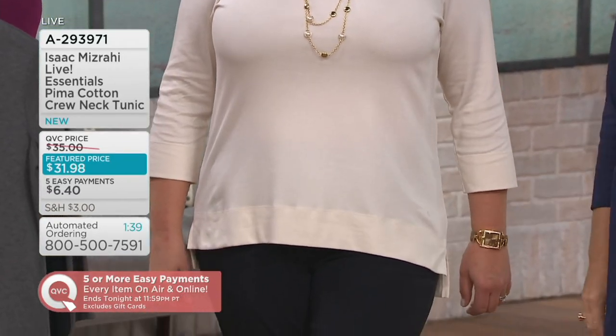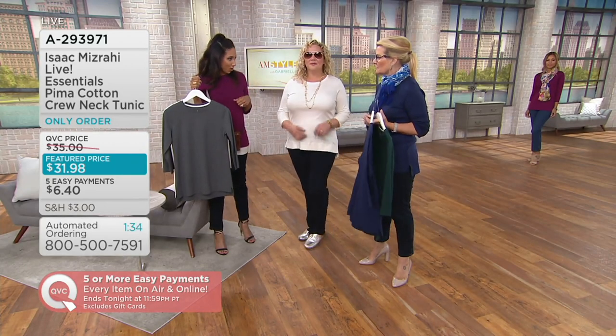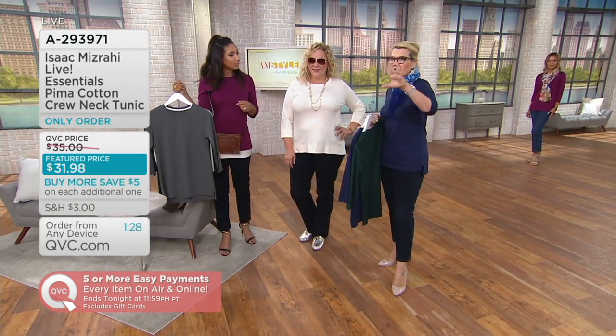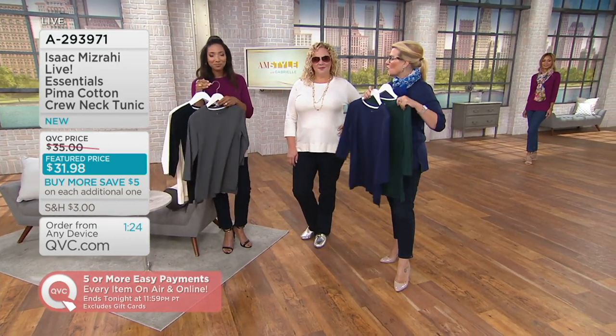Fit is perfect. And as we get into fall, which is that layering season, the Isaac cardigans that we love. And we're always skinny tee underneath. That's what Gabrielle's got on. You know, if you have an Isaac cardigan, and we know you probably have an Isaac cardigan, one of these colors is going to work underneath.